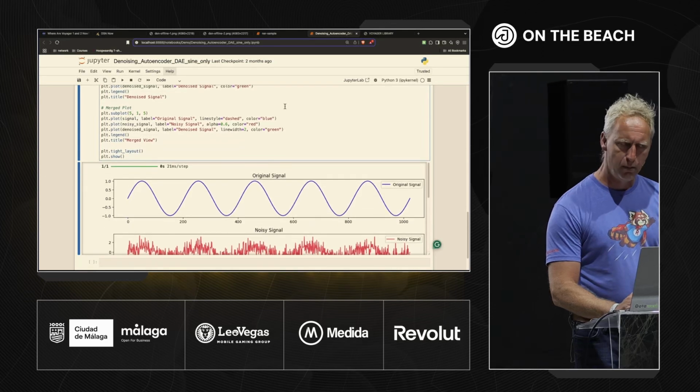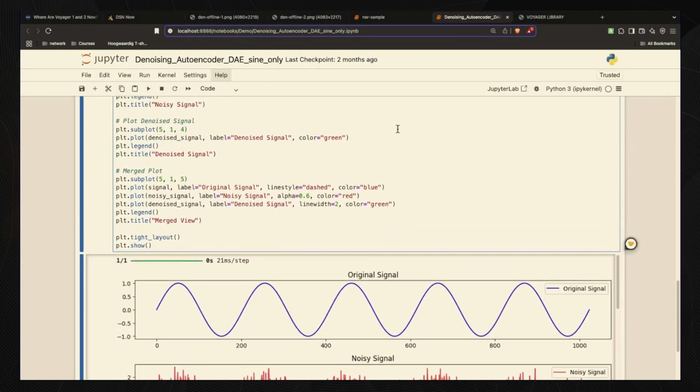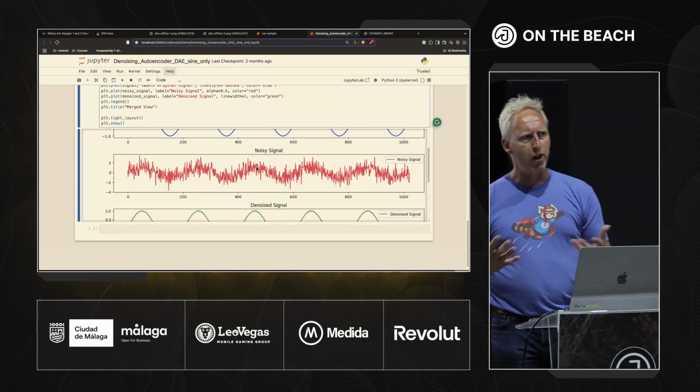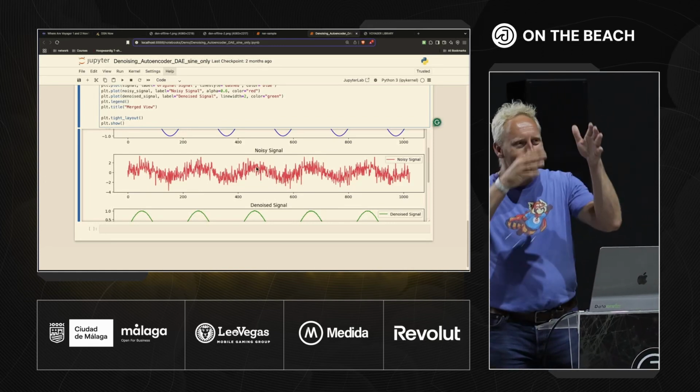I'm not going to run this one because it takes a little bit longer. So here you can see this is the original signal that has been sent. Just a sine wave. The top is the 1, the bottom is the 0. They could do anything like that. And then I generate a bunch of noise on it, and you can still recognize the sine wave somewhere. But this is a really nice sine wave.